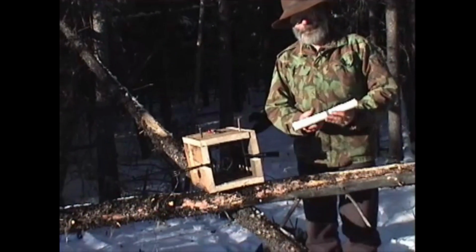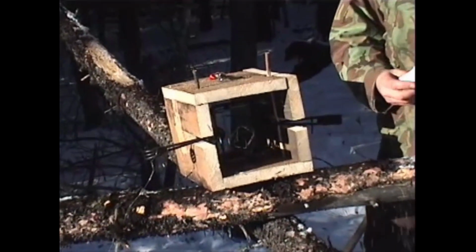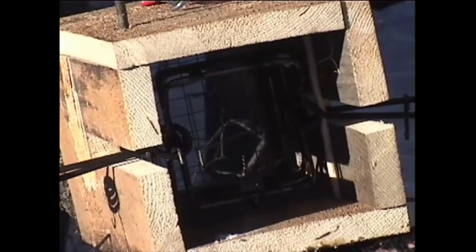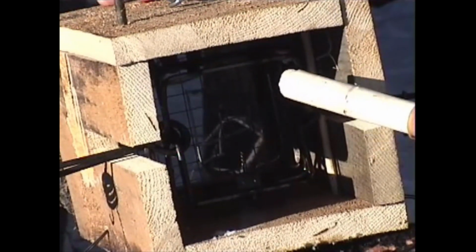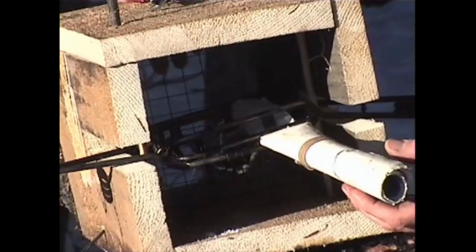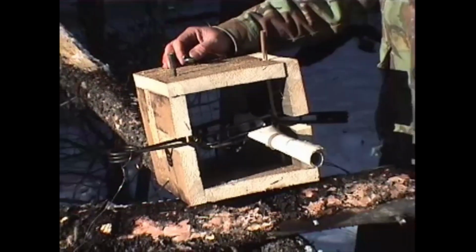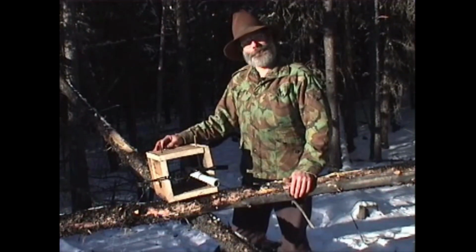So I'm going to use this little rolled up piece of paper here as our animal, just so you can see exactly how this works. So the animal has picked up the smell. He's come in, entered the box. I hope you can see it good there. As he tries to pass through, the trap is going to instantly catch him directly across the back of his head in a vital area, so that it'll kill him almost instantly. Now that's the target, that's the idea of what we're trying to do with this.